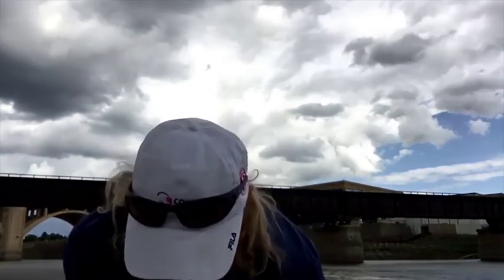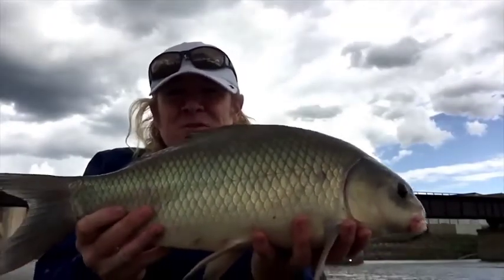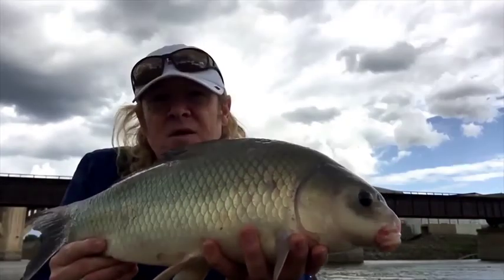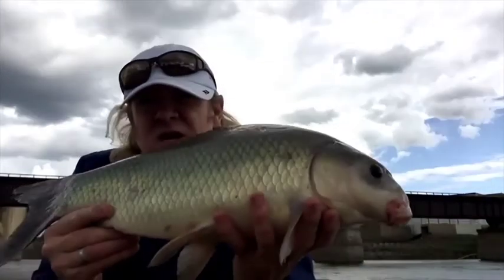Well, I kept getting these bites and losing these fish. Felt quite heavy. This is what's doing it. I think this is a sort of buffalo carp or something. I'm not even sure what it is. So it's about 5 pounds. So I'm going to put it back.